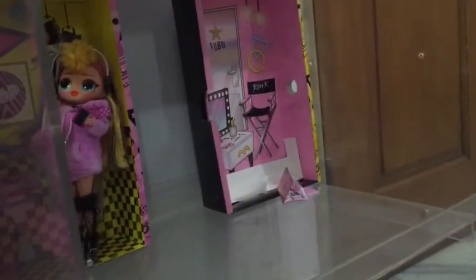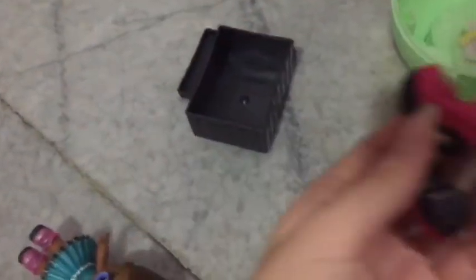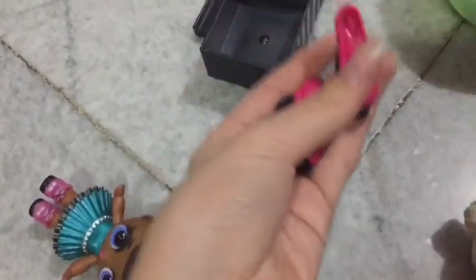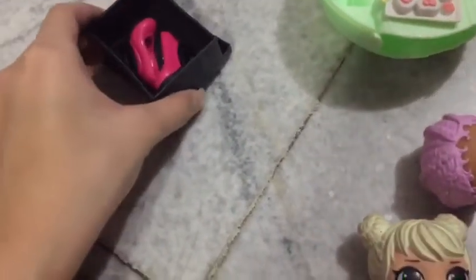Okay, so yeah. I also have the shoebox. Like two, from LOL OMG of course. And I have a fashion pack for Draculaura. I don't have a Draculaura doll. I always saw them in stores when I was a kid, but I never picked up a Draculaura doll because I don't know. I just didn't really like Monster High as a kid. I thought it was a little bit weird. I don't remember. It was a very long time ago.